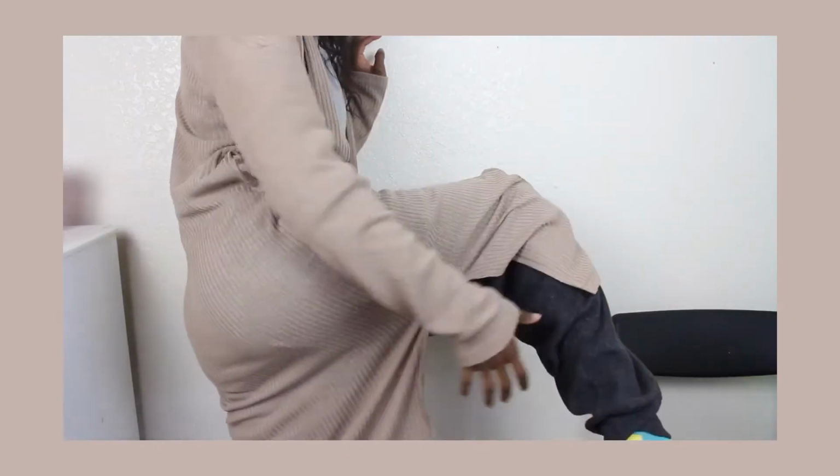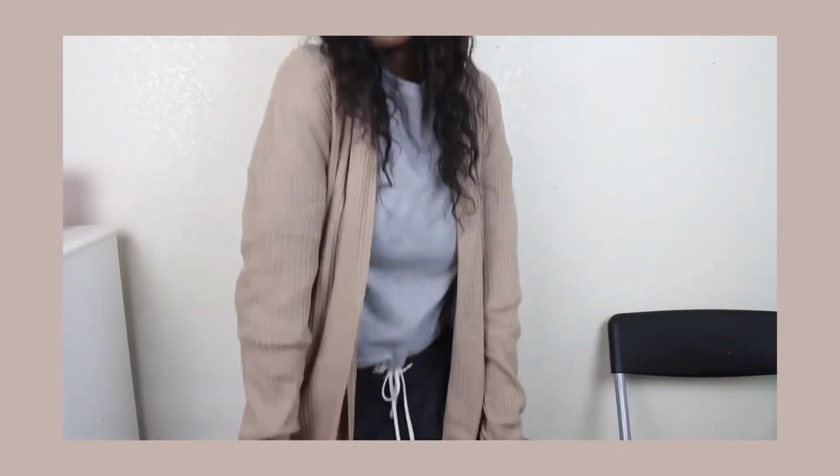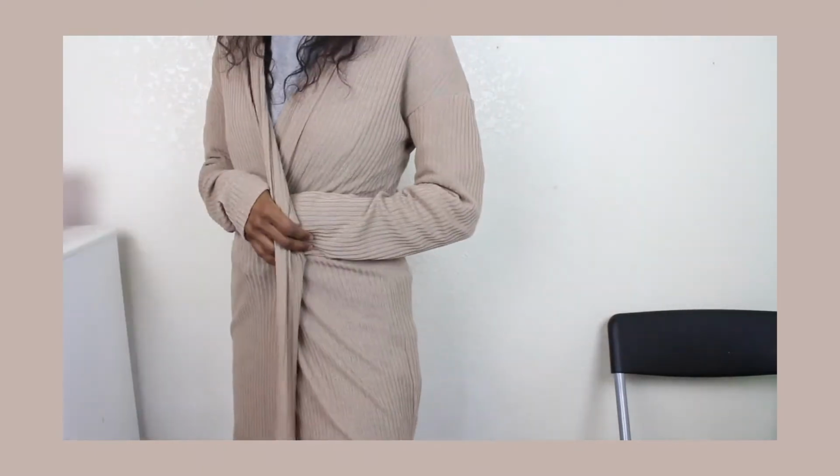I know you see it. Look how long this is with the slit. It has slits right here. This is so classy. This is super chic. I am living. I love this. This is the one. Look how freaking cute.